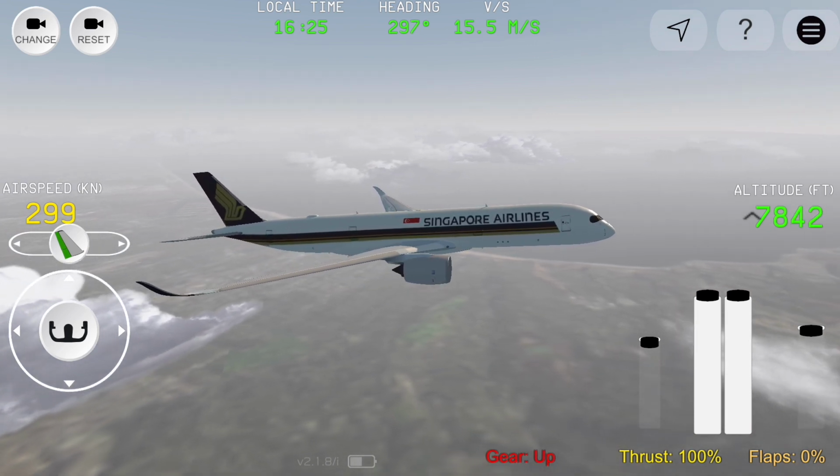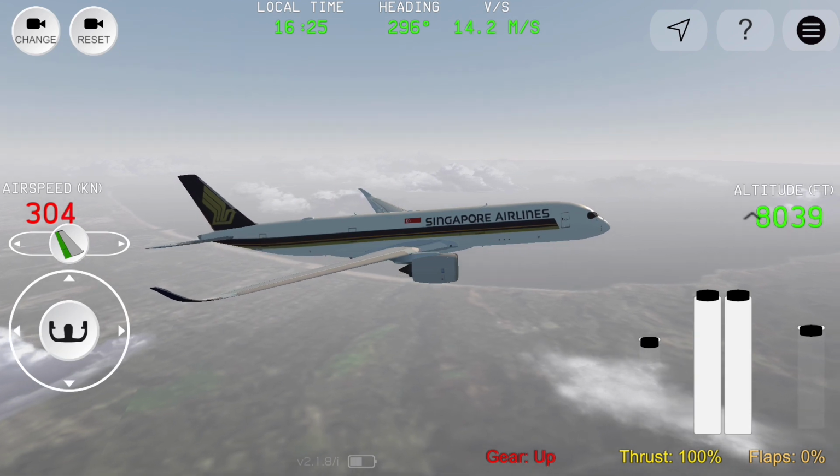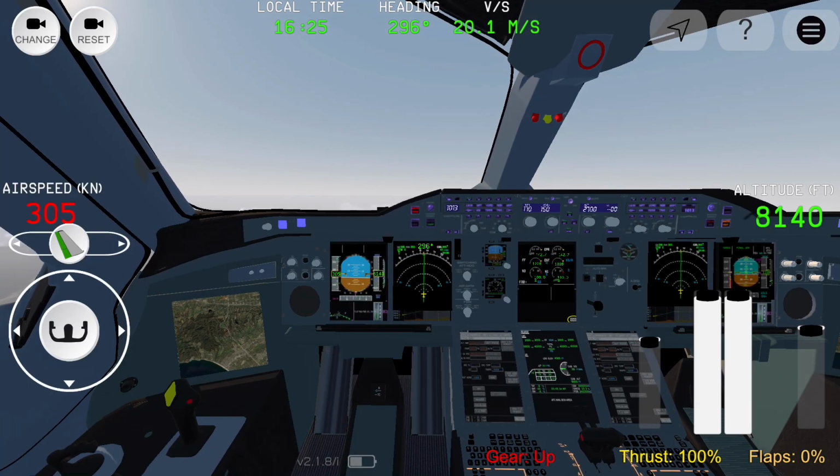Push tail east on Adelphi now. Southwest 211, push tail east on Adelphi. East on Adelphi, Southwest 211.